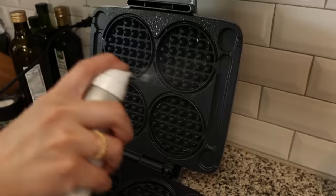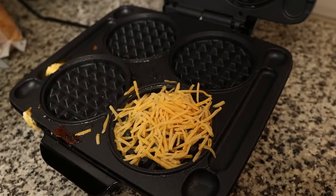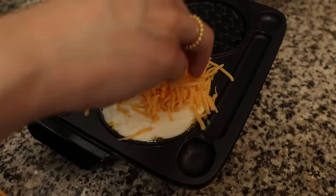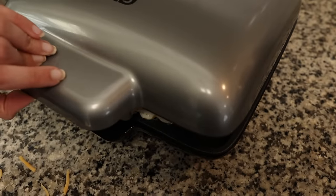We're going to go ahead and try this again with our avocado spray oil. We're going to lightly spray the top and the bottom, and then we're going to add in our cheese, the batter, more cheese, and close it again. This has to work. We have no more cottage cheese left. Fully. Please work. Please work.